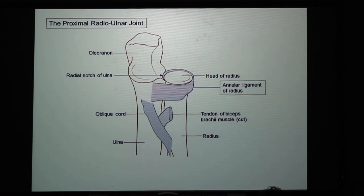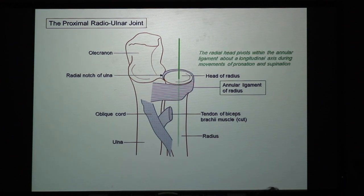Now this joint, what is the axis? Again, when we talk of a joint, we need to know the axis of the movement. The axis of movement for this joint goes vertically downwards, and the movement occurring here is like a merry-go-round. Do you know what a merry-go-round is? You have all seen it when you were a child, and you all loved it and didn't want to get out of it.